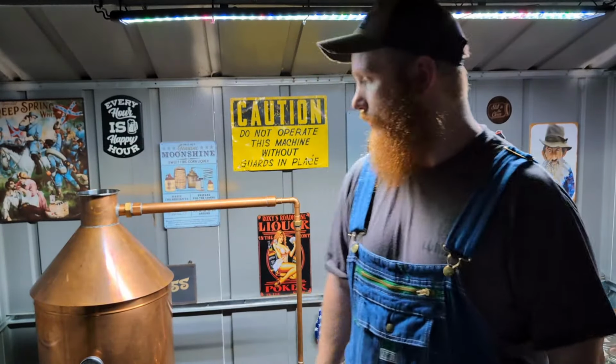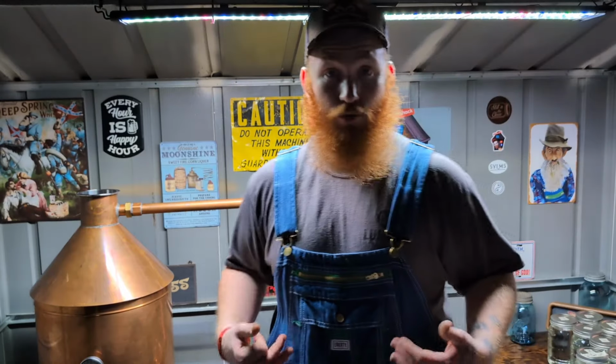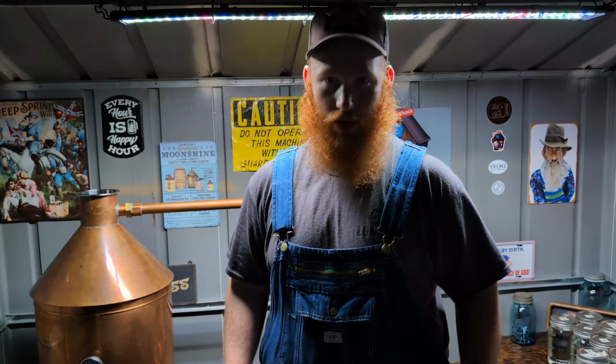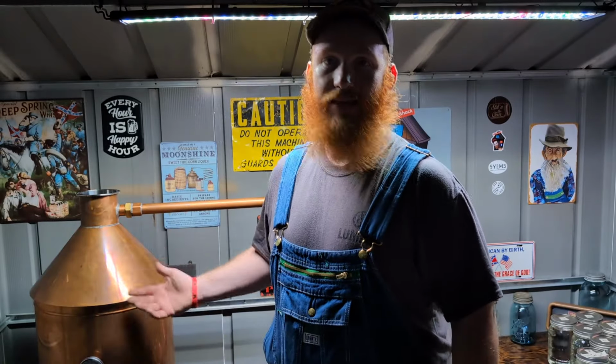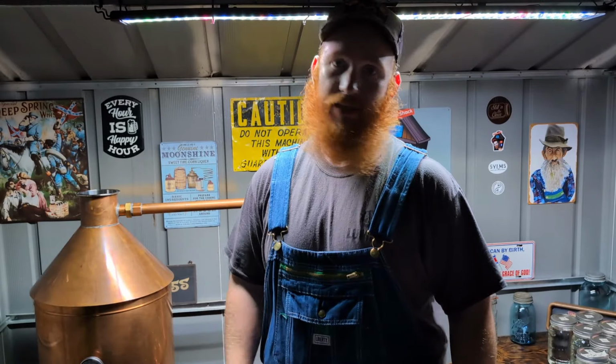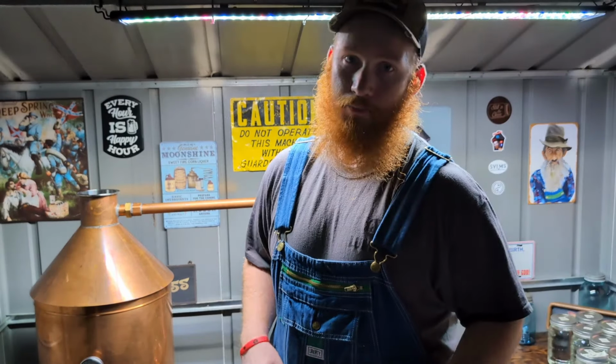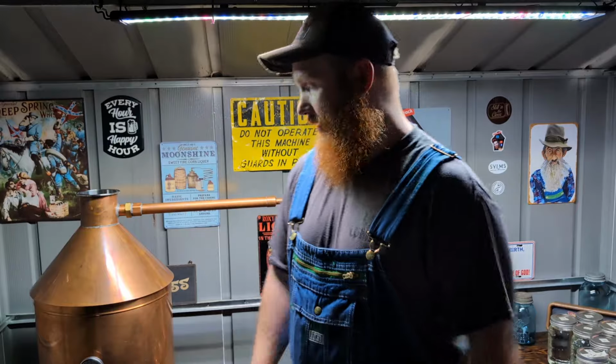Alrighty, y'all, so we just got done breaking down the still and cleaning it out real good. As you can see, I'm soaking wet in sweat. It is so hot and humid here in North Carolina, it's crazy. And on top of all this heat that making liquor generates, it gets miserable at times. It's really late, about 4 o'clock in the morning. I've been running for the last 5.5 hours, so I'm ready to be done.